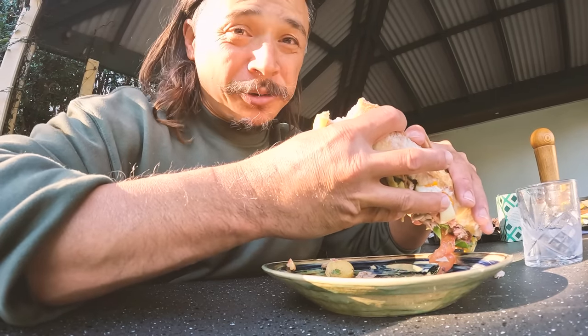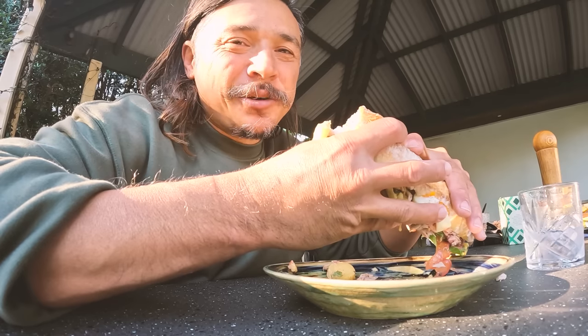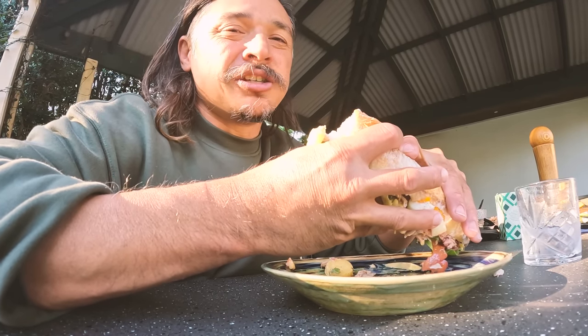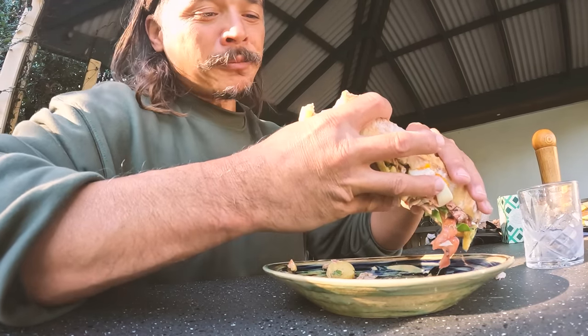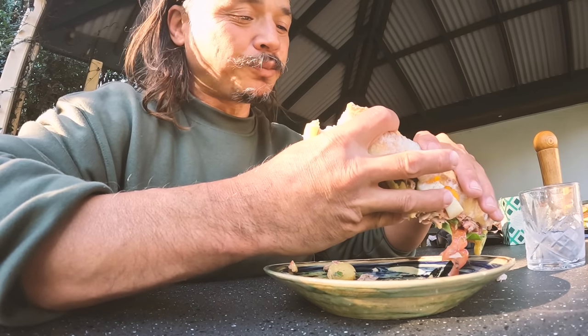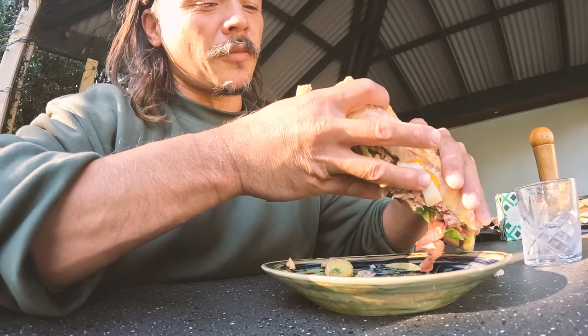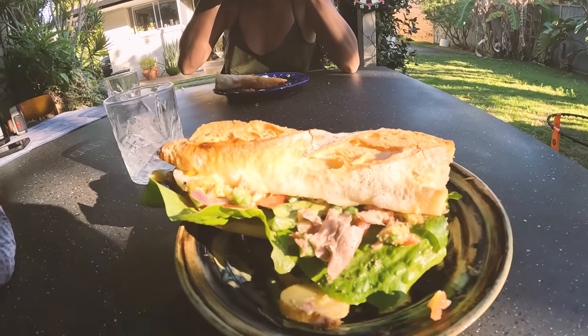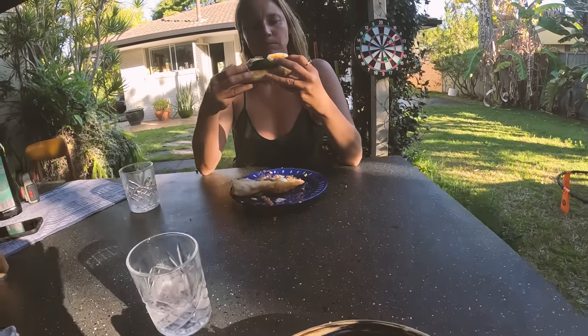It's amazing. You know what it actually is? It tastes exactly like a Niçoise tuna meal you would get, like a Niçoise salad, but just on bread. It's pretty special actually. More olives, you reckon? Yeah. Okay, fair call. It's pretty epic though. And it's approved. Tuan, you approve? Yeah.